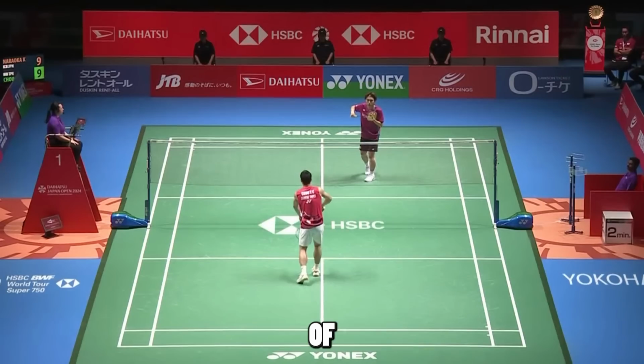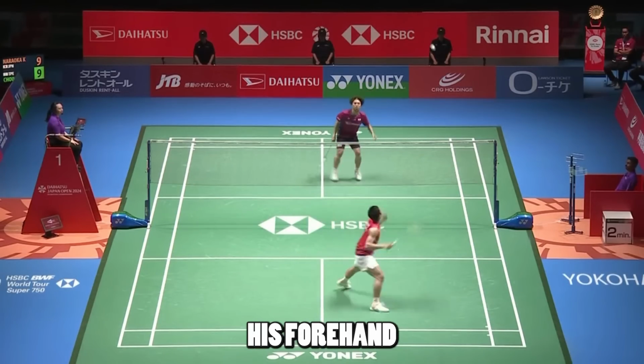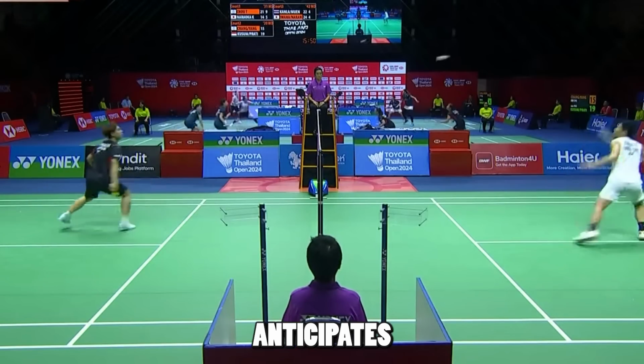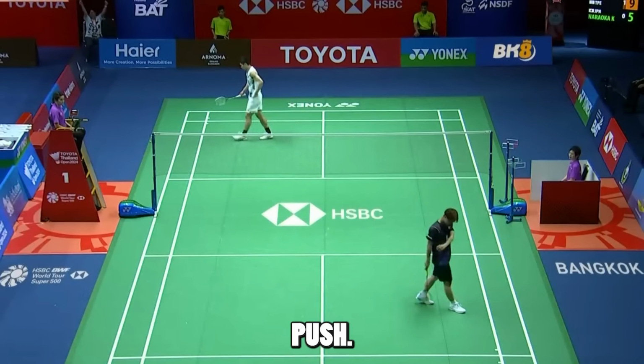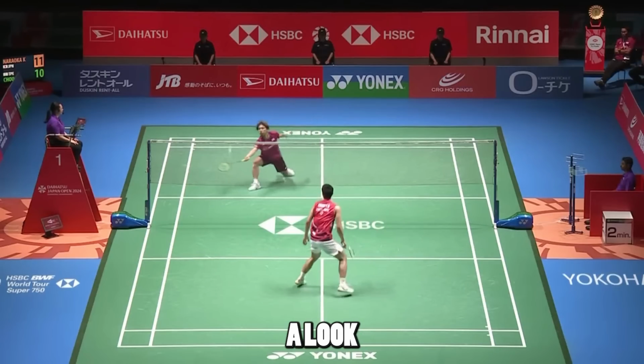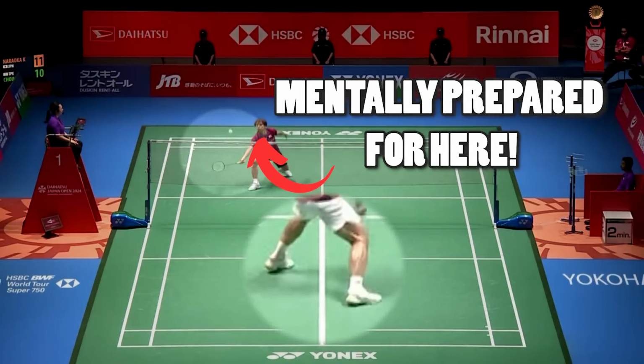It is not only in the middle of the rallies where he is actively anticipating his forehand side, but also off the serve. Notice how Chou serves to Naraoka's backhand and anticipates the flat push. However, it's not only his backcourt that he was ready for. We also need to take a look at how Chou was setting himself up in the front court.